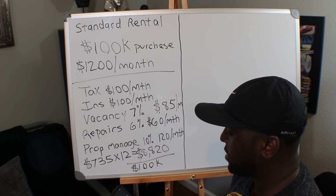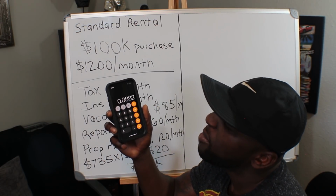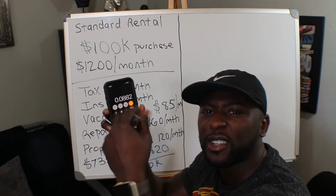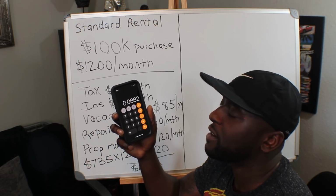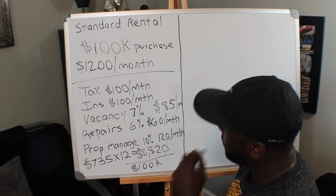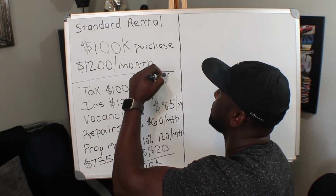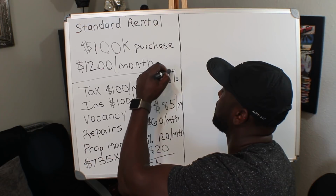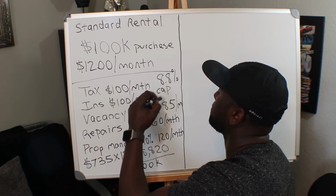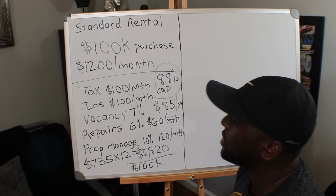Divided by $100,000, and you got 0.082. You do your little decimal stuff, move it over a couple, and it's 8.8% cap rate. All right, so you're gonna have an 8.8% cap rate. So that's your return. All right, that sucks. That really sucks.